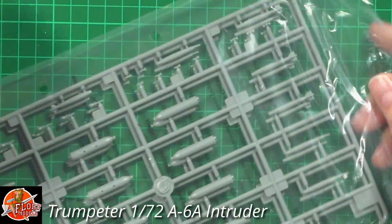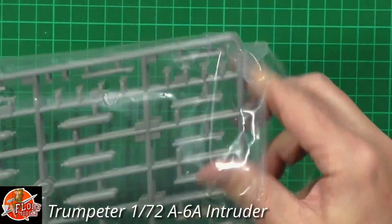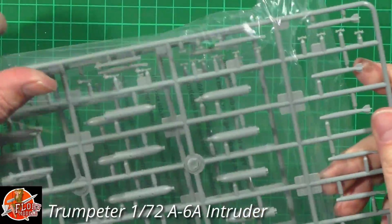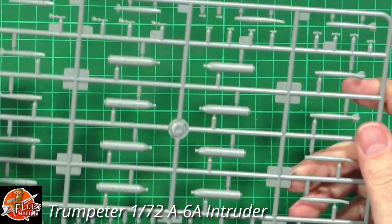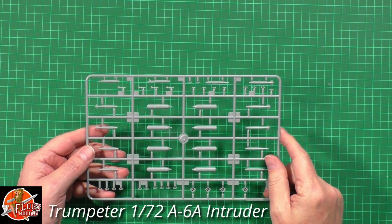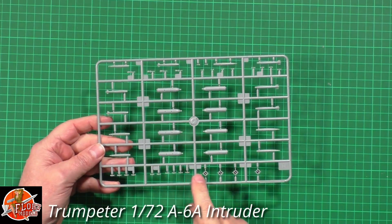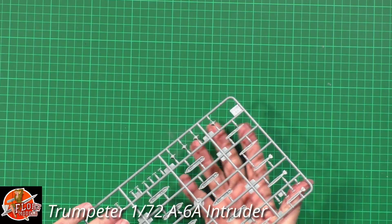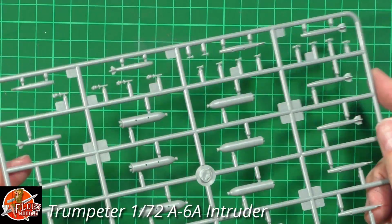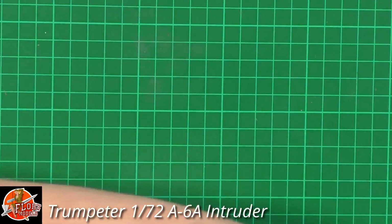Okay, we've got another match pair down in here, because this is just weapons. So, well, there we go. Weapon set, pretty much as standard, Mark 81s, Mark 82s. We've got the clusters down in there. Again, more sway braces, which is really nice. The tail structures are in one piece as well, so that's very, very nice to get those. One thing we've never had to worry about with Trumpeter is scrimping on weapons. So that's very nice indeed.